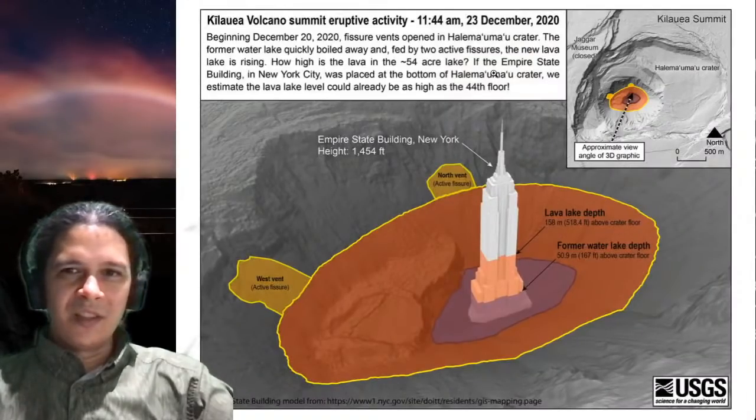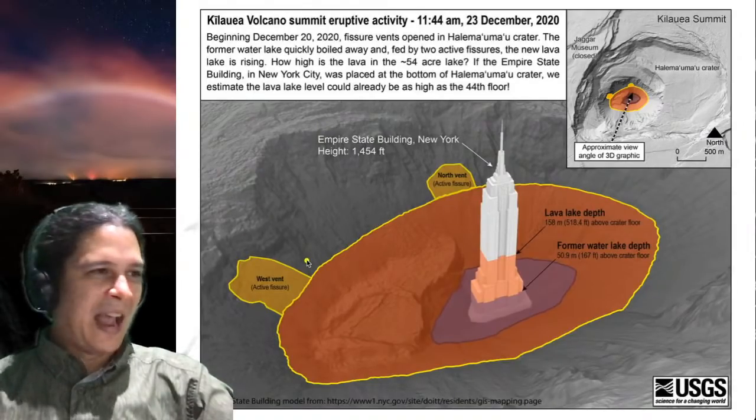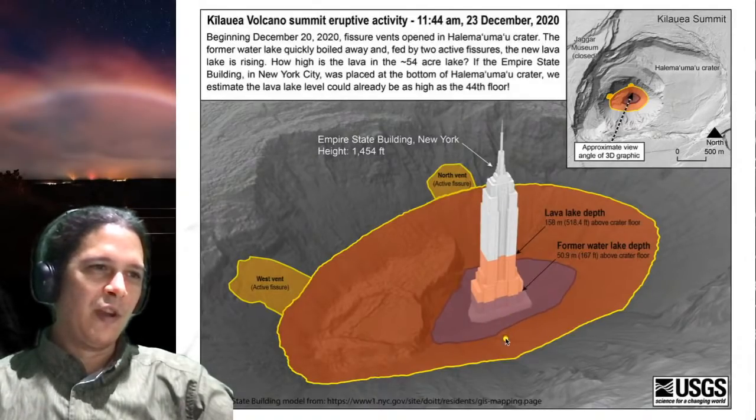Well, the USGS today has put out a pretty fantastic graphic comparing the size of the lake to the Empire State Building if it was placed at the bottom of it, at the base of it, at the very bottom of that crater.